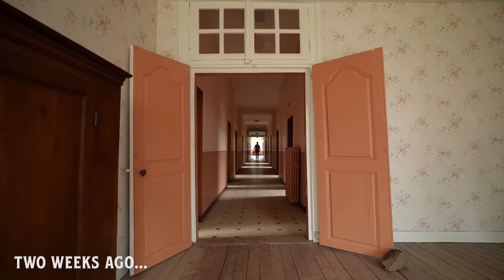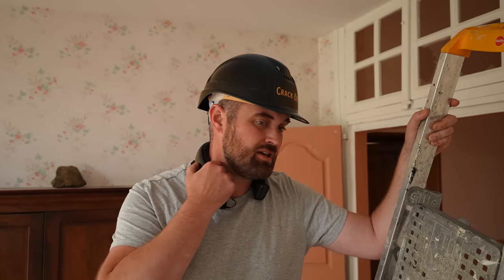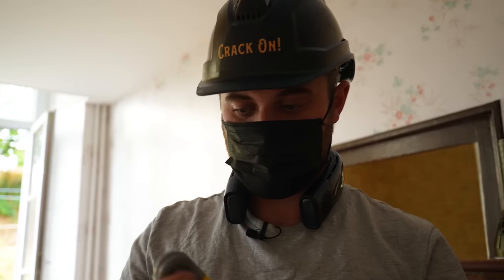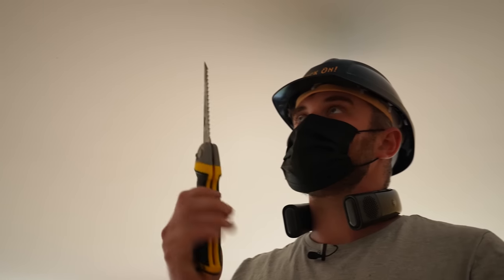So I'm currently in Mother Superior's bedroom, and this is quite an unusual part of the convent because it's quite a large room and it's been separated into three smaller rooms. And the ceiling has been dropped quite significantly, and I want to see what's above it, what original features we can discover today. The only problem is it's incredibly hot, but I've got this thing on my neck, and we'll talk about it a little bit later. Let's make the first incision.